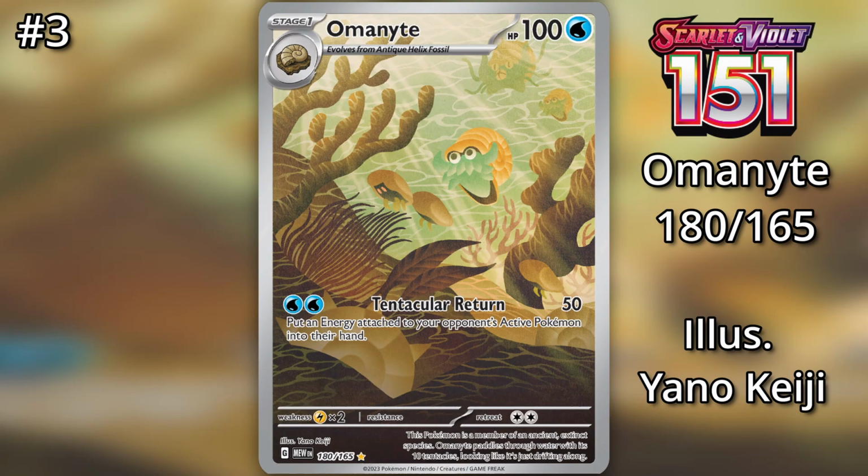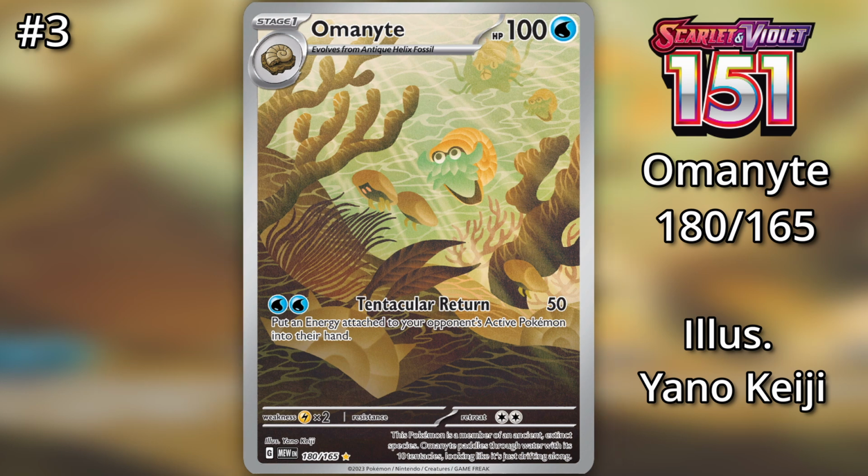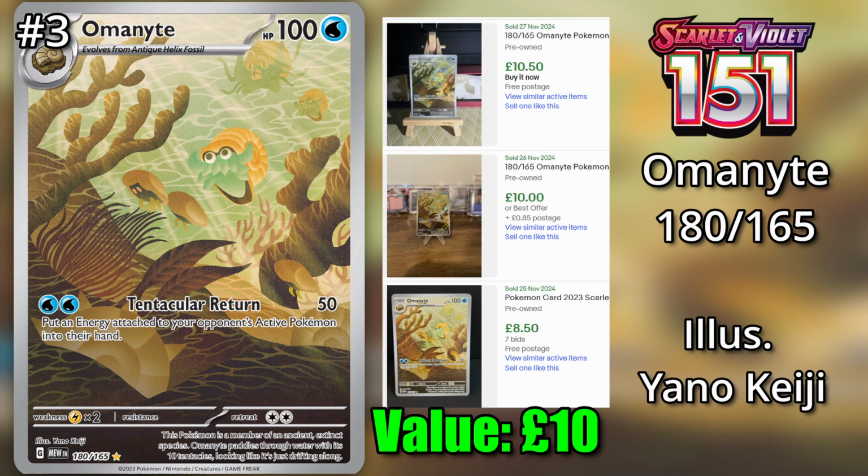At number 3, we have Omanyte, and I adore the pastel colors, the browns, the greens, and all the little details. I love that it's underwater, and I love that you can see the Omastar in the background, the Kabuto as well. It's a perfect card. I love it. I think it's so understated as well. No one thinks of Omanyte when they think of 151, but I love this illustration, right? And the price of it is not so bad either. It sits at around £10, but you can get it for a little bit cheaper. I think it's definitely worth picking up, so go grab one.